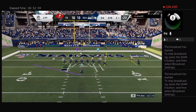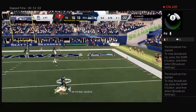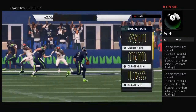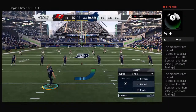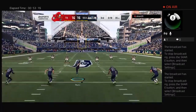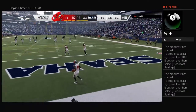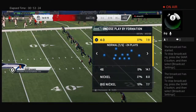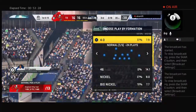To throw is Wilson, eluding the pressure right. That's caught. And he'll get into the end zone as the 2-point conversion is successful. And after the touchdown, here's Myers to boot it away. The Bucs take over 1st and 10 at their own 35-yard line.